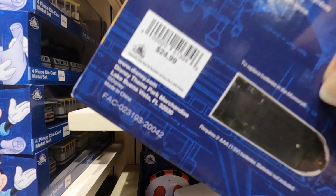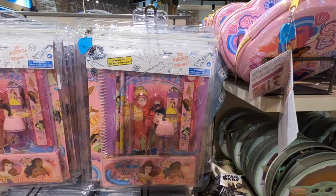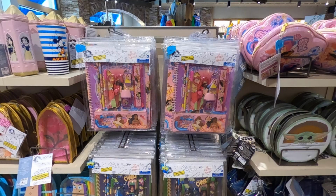Also $25. So I think bang for your buck, I'm going to get this one, but I'm going to continue. These, I think, would be great for on your way home. They have different craft kits and doodle sets that are Disney things. They have a Disney princess one, a Toy Story one, and a Spider-Man one, which I think is super cool. So whatever your kid's into, maybe on your car ride home, or even a plane ride, this would be great.